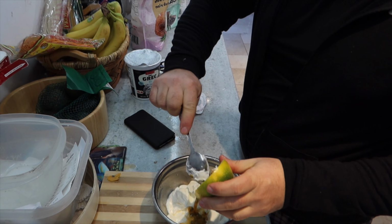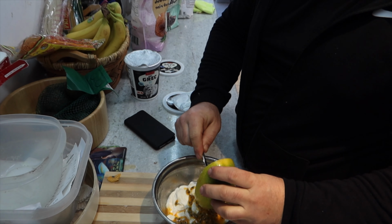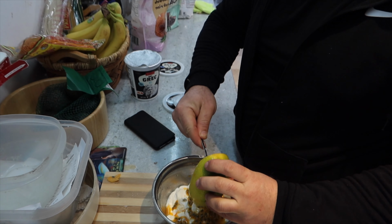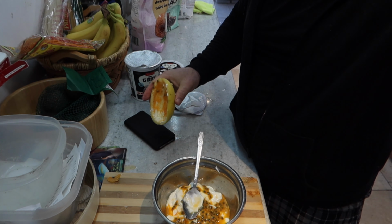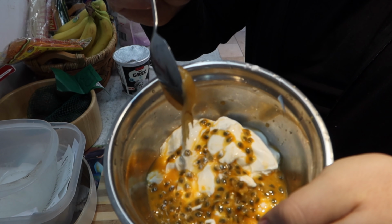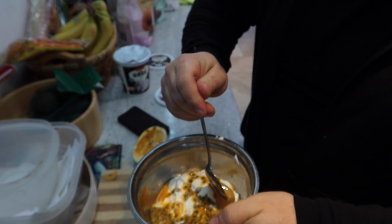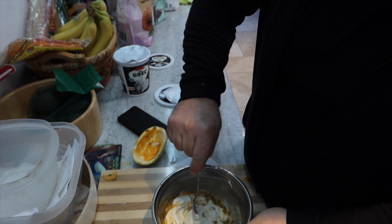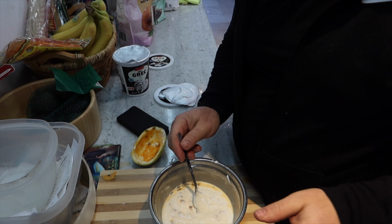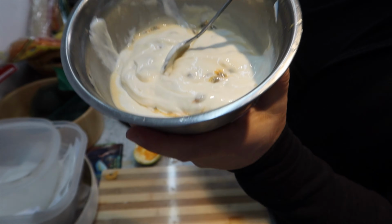So here's the passion fruit. Okay, let's use up the big one. Okay, and we definitely need to add sweetness to this, because this is pretty sour. Alright, so into here we're going to add honey. And just going to stir everything together. Make it sweeter. Alright, so this is what the passion fruit and yogurt mixture looks like.